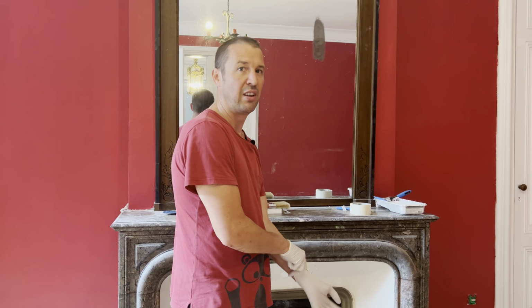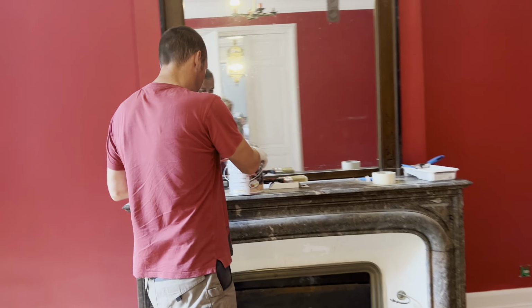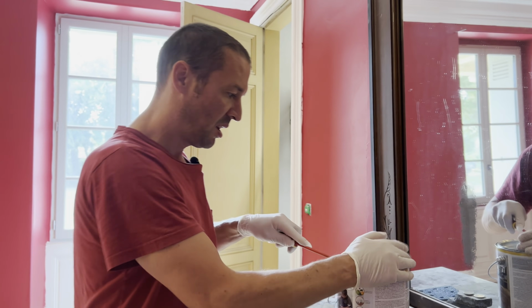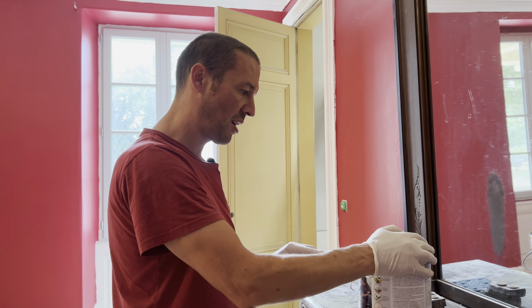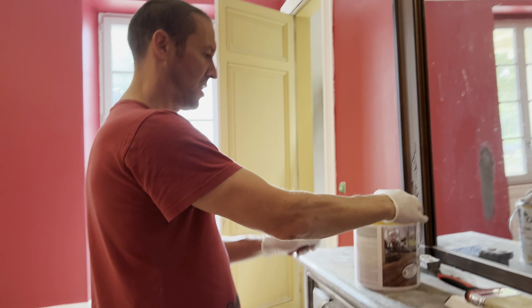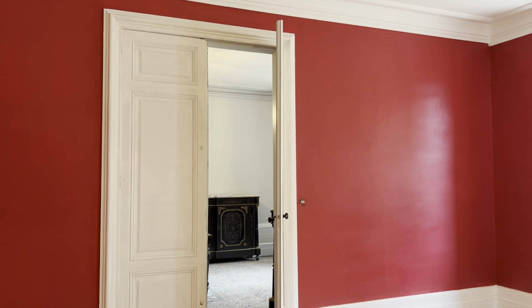Our regular viewers will have already seen me doing this, so it's a bit of a Groundhog Day moment. But what I really want to do is see what colour the floor goes. I think it's going to go like a darker brown. It's going to be a lot richer. I'm hoping that goes really well with the wool. Okay, I've given it a shake already, so.